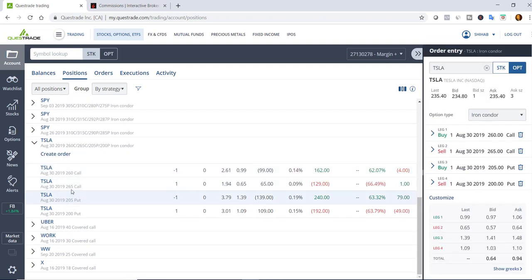So as long as Tesla stays between 260 and 205 come August 30th, I keep the full profit of $125. Otherwise, I can close out the trade early for a smaller profit. Right now, it can be closed for about $80.